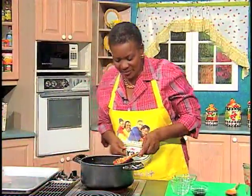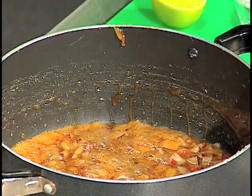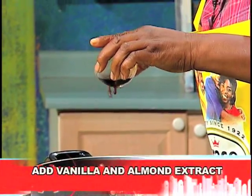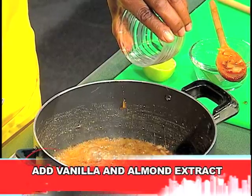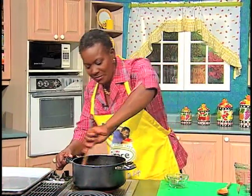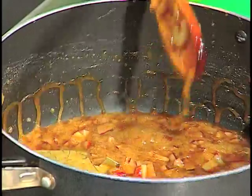Stir again. We want to add a little bit of flavor. We're adding about a half teaspoon of vanilla and the same amount, about a half teaspoon of almond. And we mix again to make sure the flavors are evenly distributed.